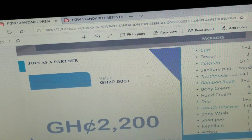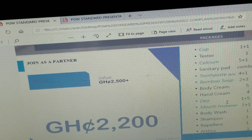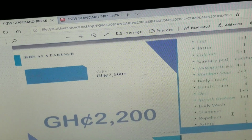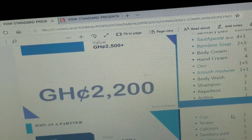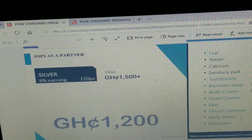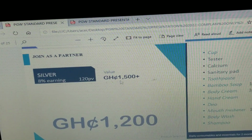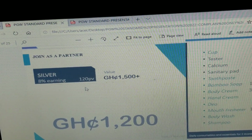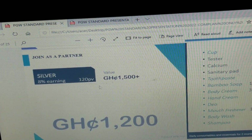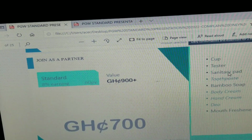You get the alkaline water treatment tank, the tester, calcium sanitary pad, toothpaste, bamboo soap, body cream, hand cream, deodorant, mouth refreshener, body wash, shampoo, repellent, arthro sub reviver for the joints. Now silver, you are taking 1,200 worth of products, and you are getting a value of 1,500 Ghana cedis. Now here the company is paying you 8% every week, and the total PV is 120. This is a total of products you can get. It's not restrictive though.